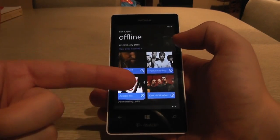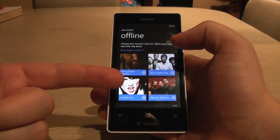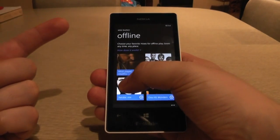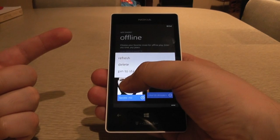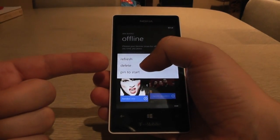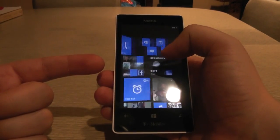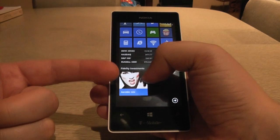These four stations that I have are all downloaded, which is awesome. I can play these in my car over Bluetooth, or if you have an aux jack, you can put that in there. And another advantage of Windows Phone is you can pin this to the start, so you don't even have to launch your app. I mean, it does launch your app, but it goes right to it.